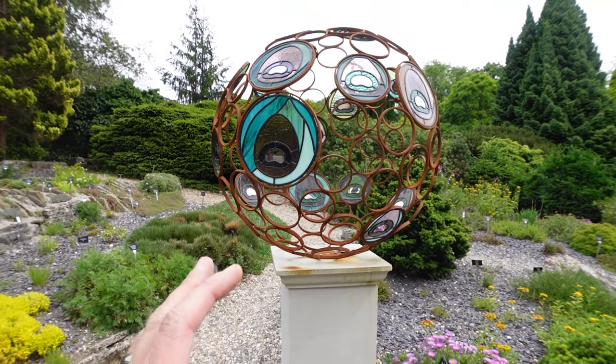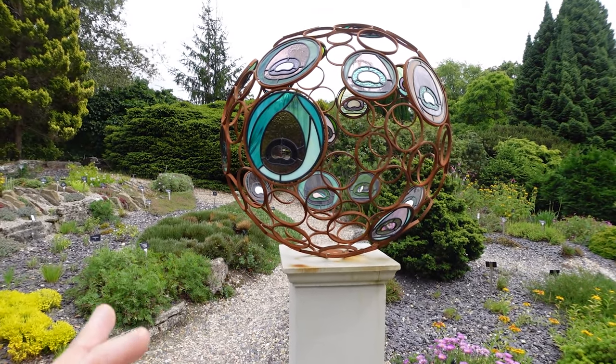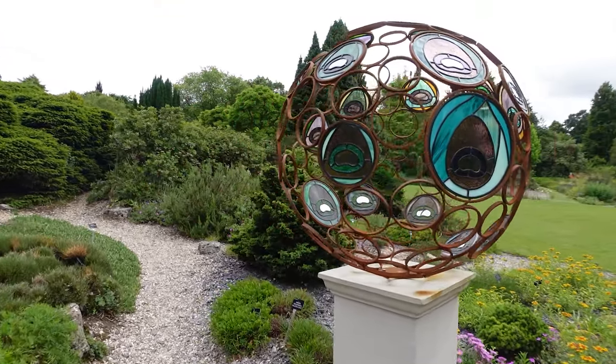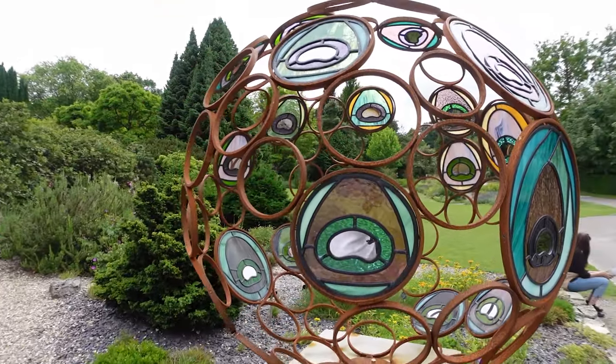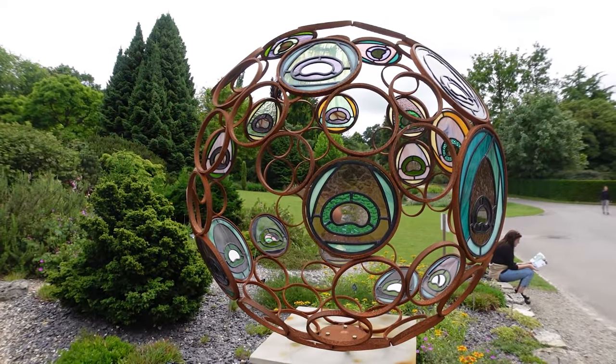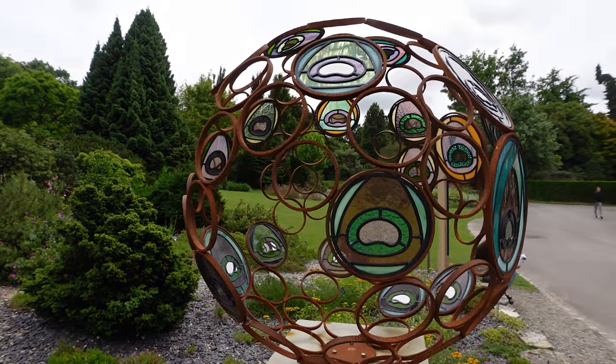I absolutely love all these stained glass sculptures. They're really, really nice patterns. But actually what I really like, and this probably wasn't intended, is that all of the metal has rusted, and I think it gives it just that little bit of character as well.